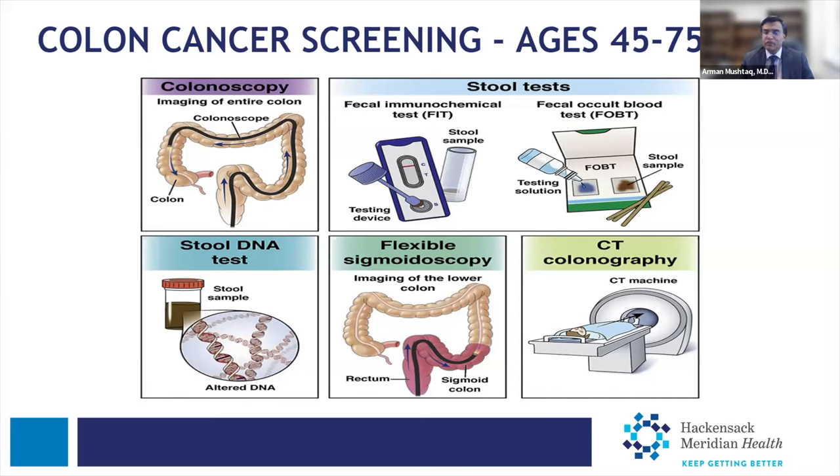Then there is flexible sigmoidoscopy, which does not go throughout the colon. Just a part of the colon is visualized, and again, it's invasive. And then there is CT colonography. There are different time intervals for each of these.